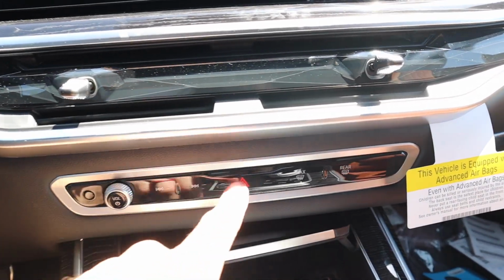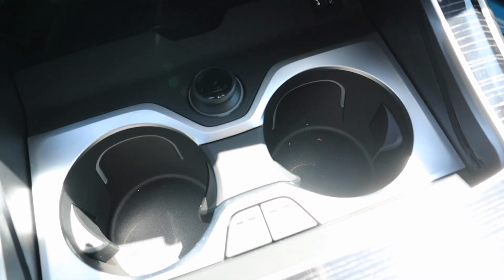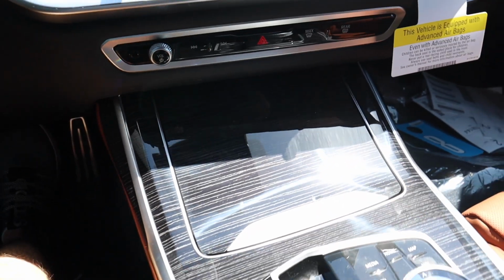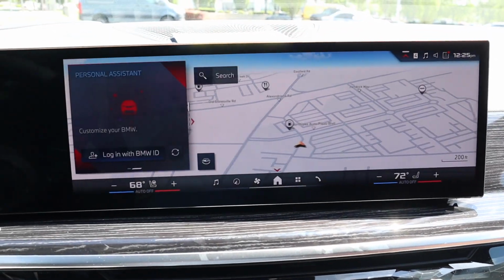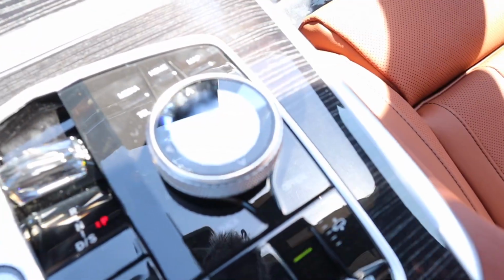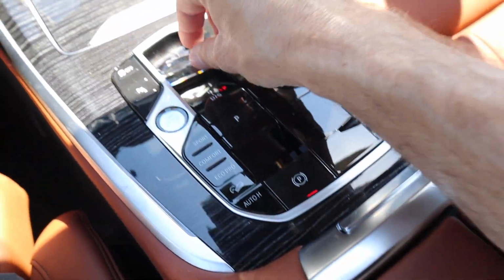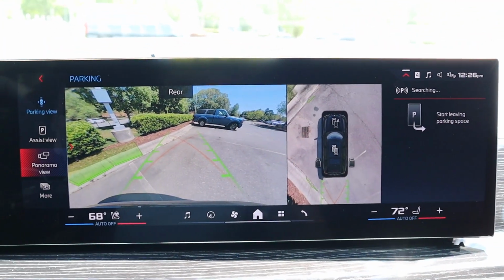You have power and volume as well as tuning, and then wireless charging tucked away in the back side with your heated and cooled cup holders, a few auxiliaries, and then you can hide that away as needed. You also have shortcuts for that infotainment system, so you don't have to use it as a touchscreen system when you use all of those, as well as that rotary dial. And then on this left side, there's traction control, parking sensors. And then if we push that forward, that is for reverse, where you have the 360 camera system.